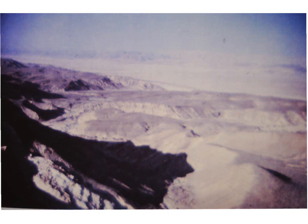The surrounding country is the wilderness of Zin, which the Israelites in those 40 years knew well. Though barren, it does support sheep.